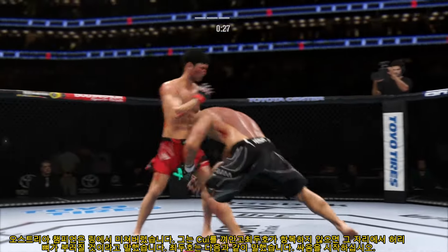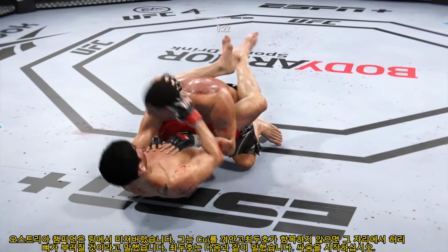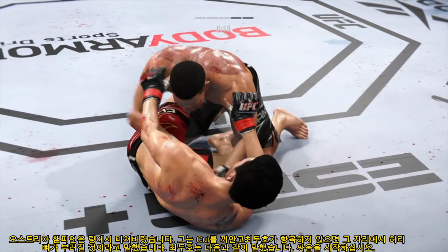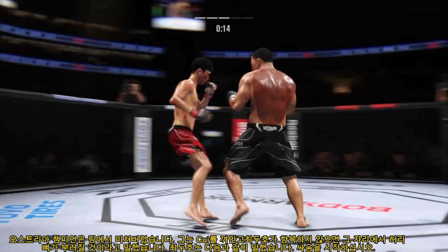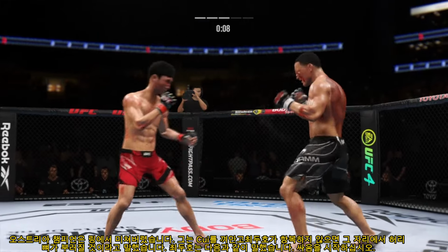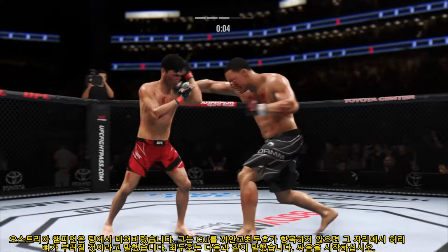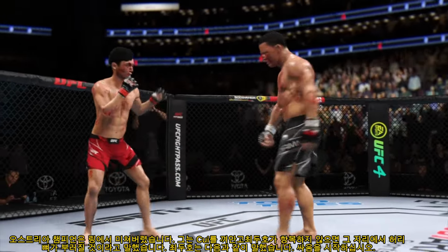Big knee lands. Oh, he gets the takedown late in the round here. That's a way to leave an impression on the judges. And big picture, I think, could set him up for future success in the next round. Strong defense there to block the shot.